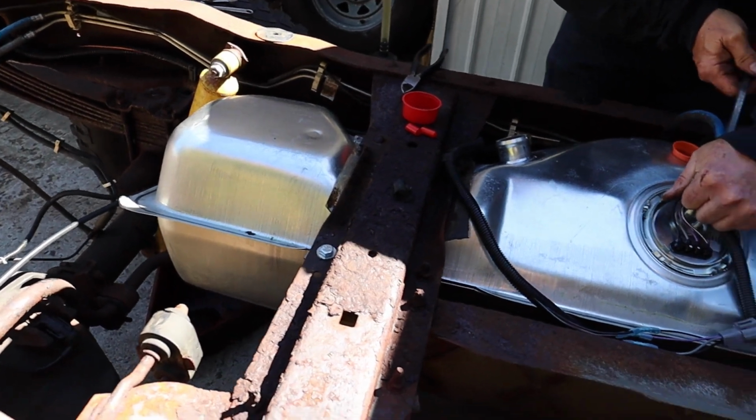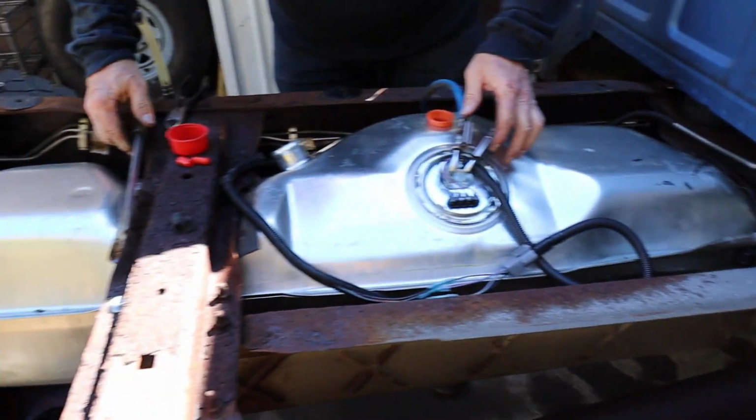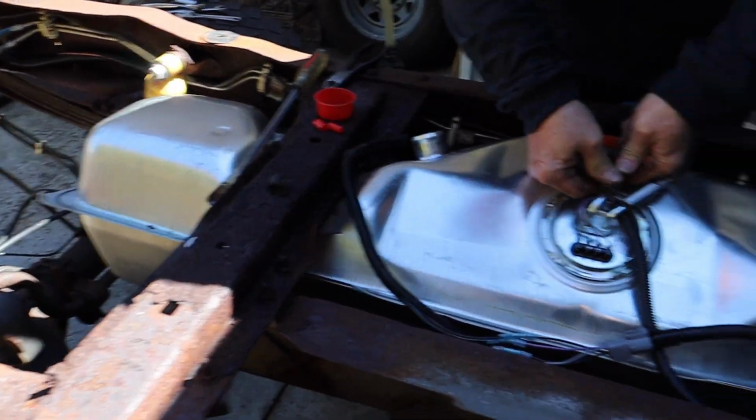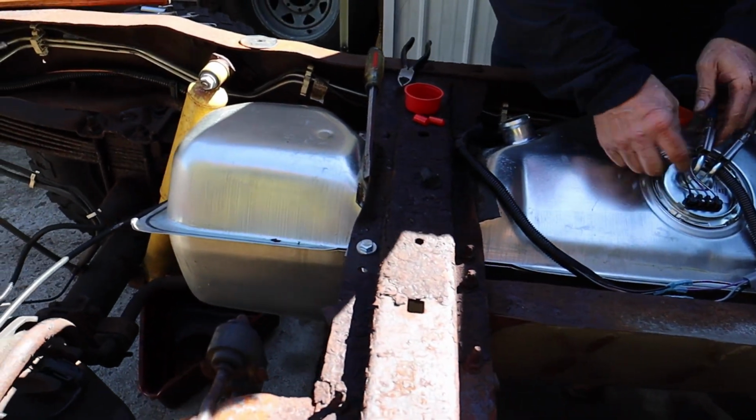Alright, we got the new tank put in here. Looks really good, and in general, not too bad to put in. The hardest part was the new straps were really stiff and straight, and to get them bent and up in place, that was a little tough. We had to get a little longer bolt, but in general, not too bad.